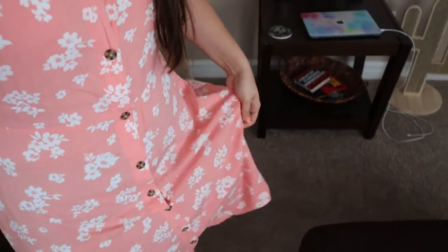I just got on this long dress. My hair's still wet and I don't have any makeup on or anything. I really don't like wearing makeup, but I'm trying to be better about it. But yeah, that's pretty much what I'm doing for right now.